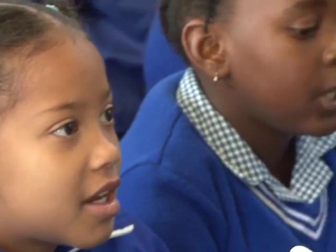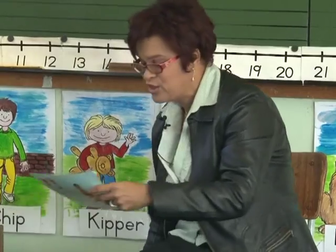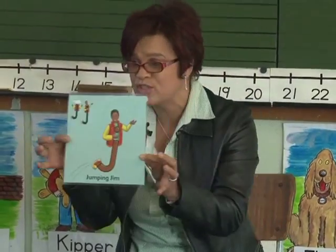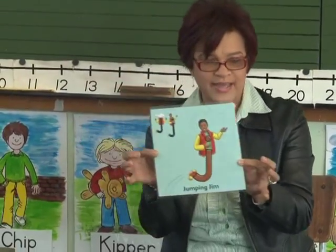So when they say the rhyme, and every time they hear the j in there, it makes it easy for them, and children don't even realize that they are learning when they say a rhyme. This is our j sound. All of you say, j. I had a lot of repetition because they are in grade 1 and they hear the sound for the very first time. So I let the groups repeat because there's a lot of children that are shy.